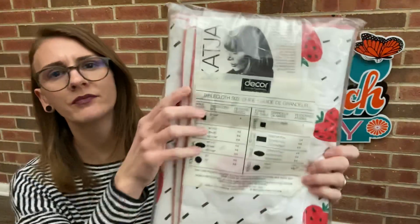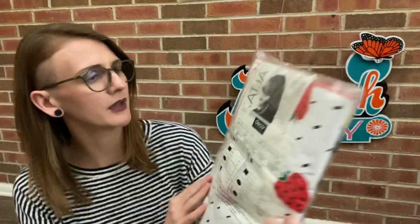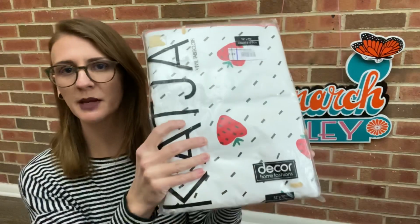What's interesting is this designer, I couldn't find a lot of information, but it seems to be making a big deal about "designed by Katja." I'm butchering the name, I'm so sorry. But yeah, just a cute vinyl tablecloth that I may or may not sell. I've got, let me reach, 3 items left. Okay, we're doing well.